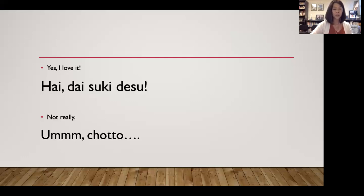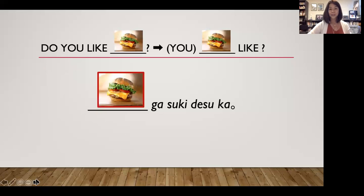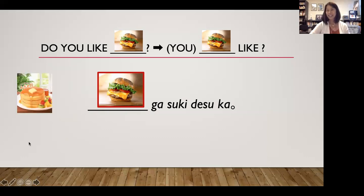All right. So now, Katie, challenge for you. Oh, no. All right. So ask me if I like hamburgers. Okay. Hamburger ga suki desu ka? Hai, dai suki desu. Yes, I love it. Good. All right, how about this one? Hotokeki. Hotokeki ga suki desu ka? Hai, dai suki desu. Good.